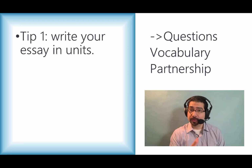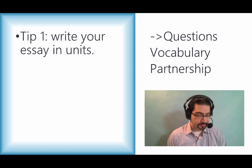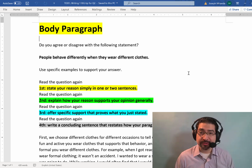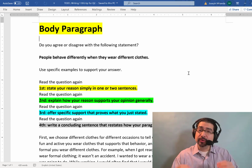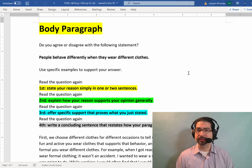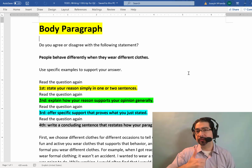So your tip number 1, right? The biggest tip is write your essay in units. So we're going to talk about this right now with an example. What you see on the screen is our training, right? So we can get excited. We're going to work on a body paragraph together, an important part of your question number 2 essay, addressing organization, time management, and boosting your writing. So no matter how much training you have, you create an essay that influences, pushes, convinces the graders in the quick minute to 2-3 minutes they spend on your essay to raise your rating.